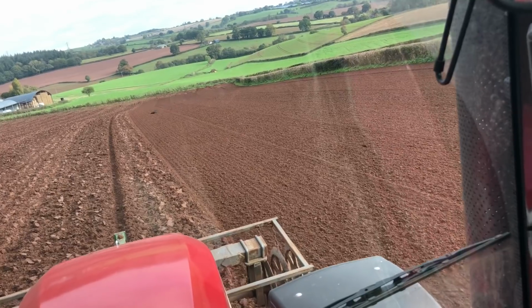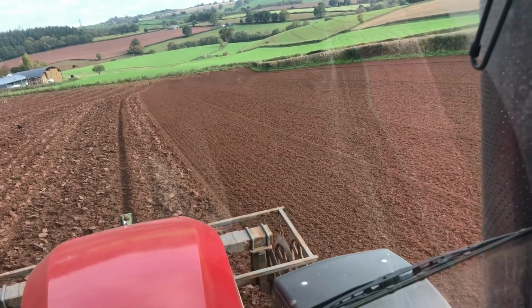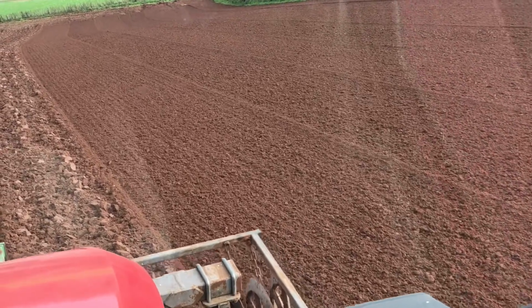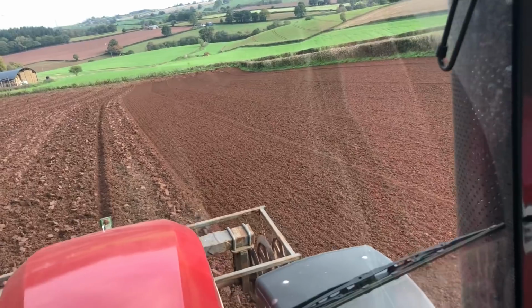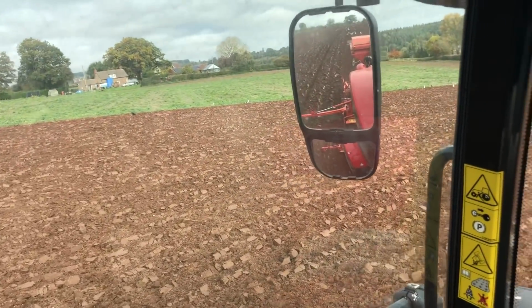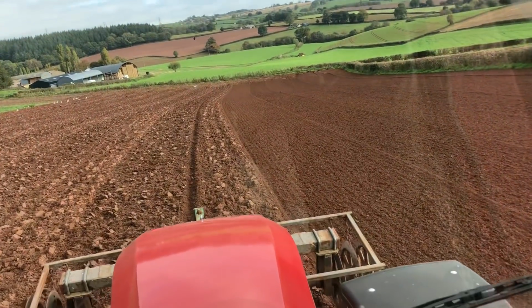So today we are on planting wheat. It's going quite well. If you can see down in the distance there, it's quite fine. My colleague's on ploughing. He's only ploughed that much, so that's how far he is away from me. You'll see me coming back down the field when we turn around and go up the other way.